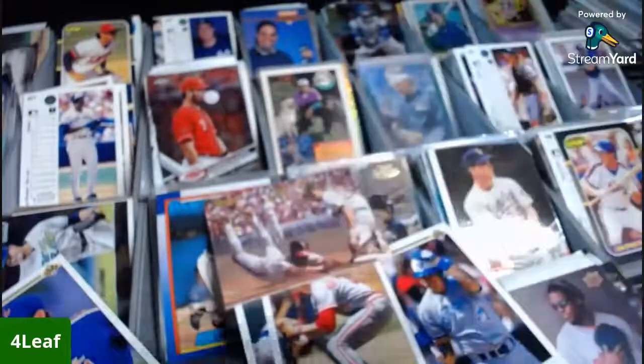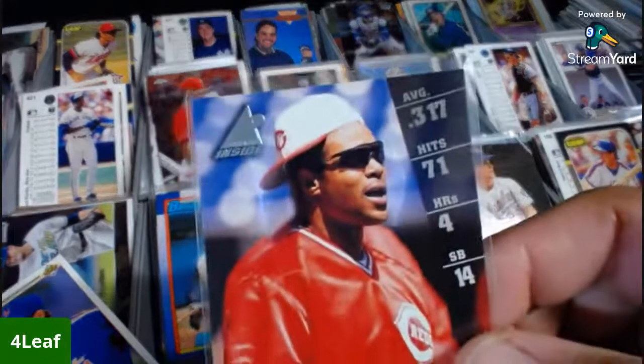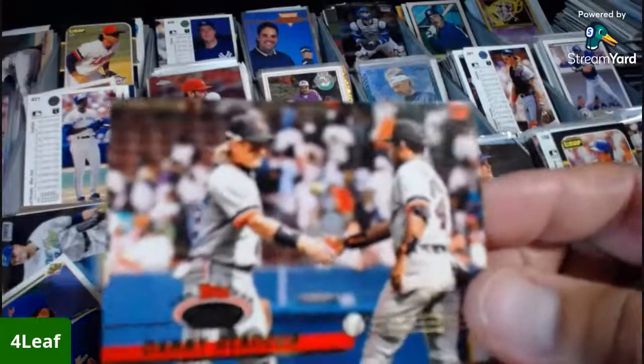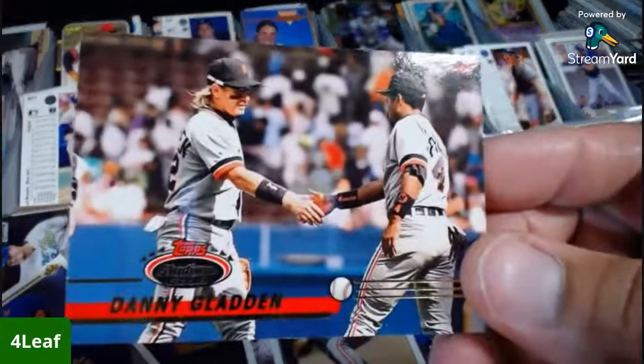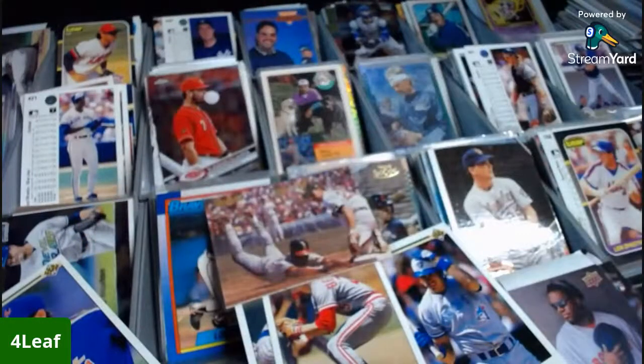That's like a wardrobe malfunction. Barry Larkin with his hat on sideways. Let's see what we got here. Shaking hands. I got handshakes and fist bumps. I think that goes over here. I got raising your hand.